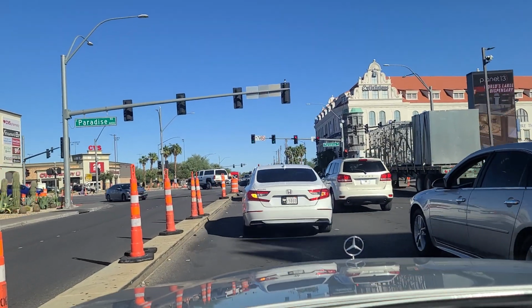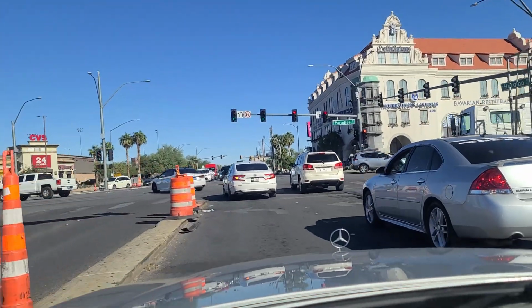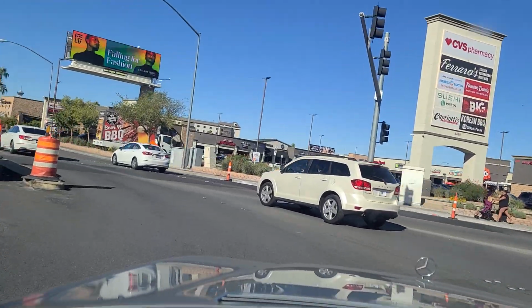Hi folks, welcome back. You see Hofbrauhaus. I want to point it out there on the corner. German restaurant here in Las Vegas off of Paradise and Harmon. It's very good, actually, German restaurant there.